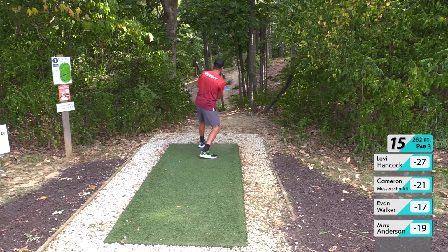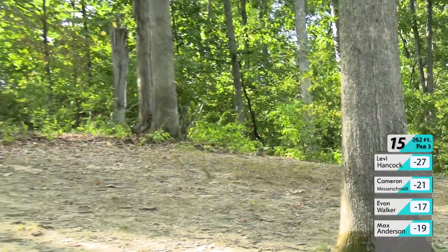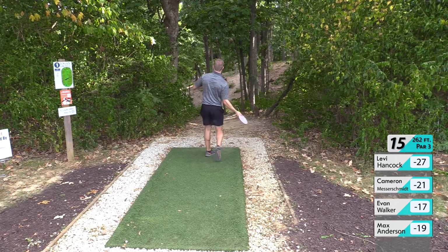But I think recently this right side gap has opened up quite a bit. It's almost a sucker gap, like an ace front gap almost. If you hit the gap with a putter, you have a very good shot of acing it. But if you miss the basket, you're going all the way down the hill.